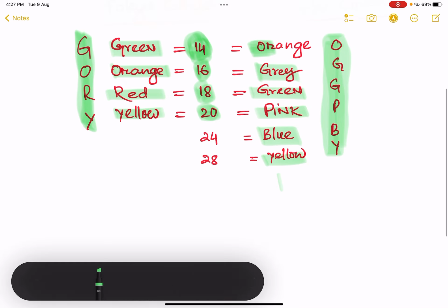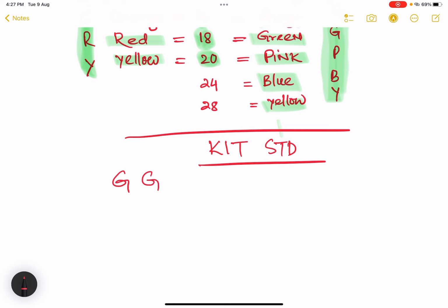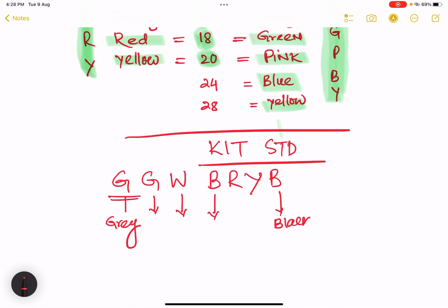And another important color coding system they will definitely ask is your STD kit. Here also you will come to know all this color coding, and you can remember it as GGWBBRY. You have to remember this. Now here it starts from gray. Gray means kit 1, green means kit 2, white means kit 3, then blue, then black, red and yellow. So kit 1, 2, 3, 4, 5, 6, 7. You have to remember the 7 STD kit colors.